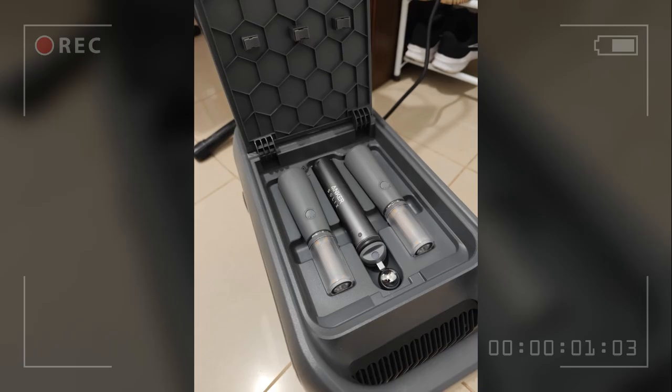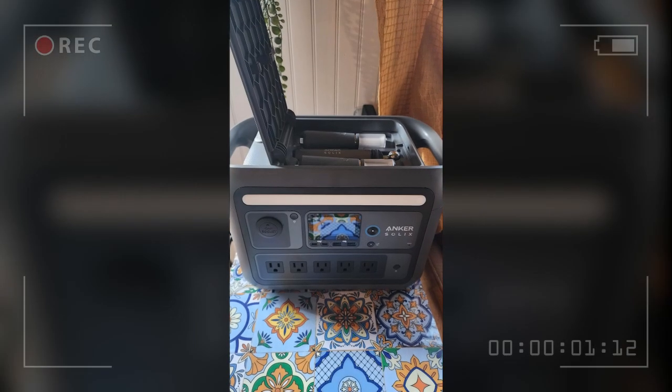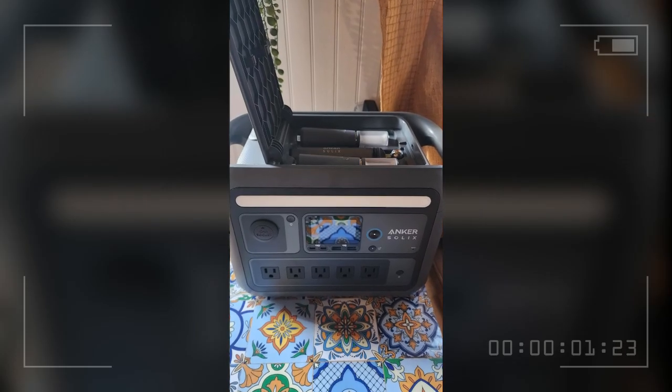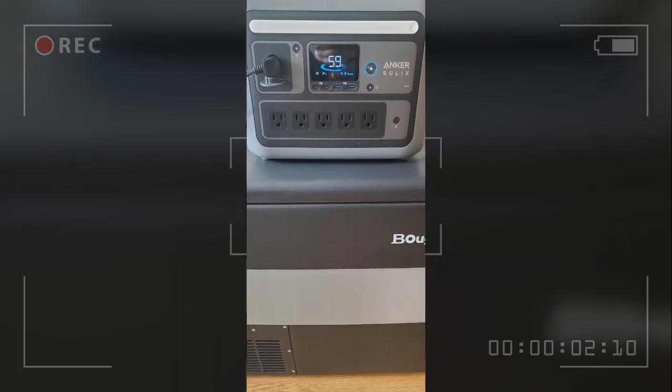Inside, our client found the AC charging cord, a 12V DC to XD60 charging cable, and a pair of XD60 to XD60 solar charging cables. A manual with a QR code for warranty registration was also included, which is always a plus.